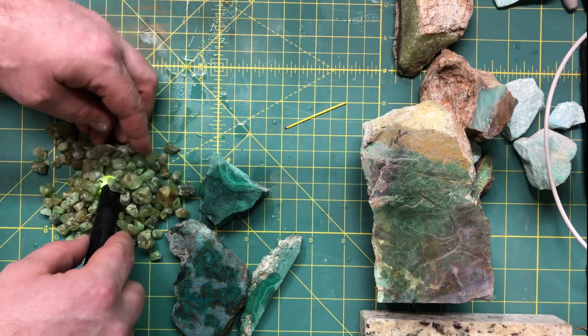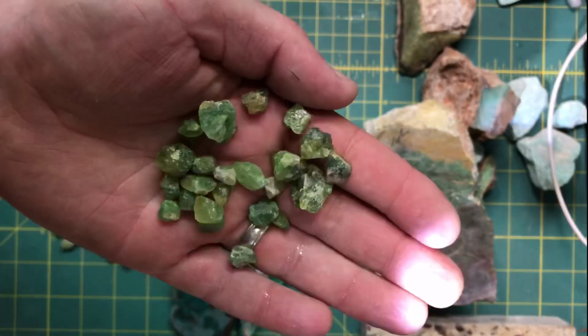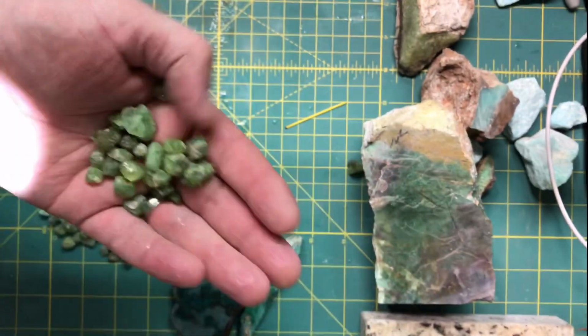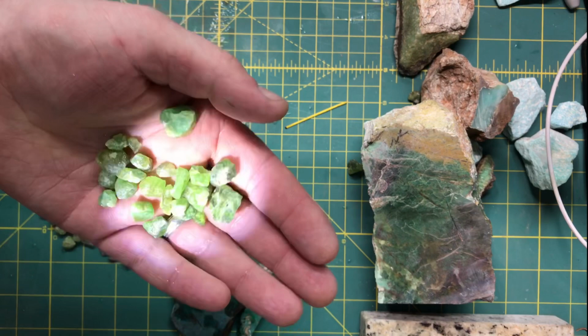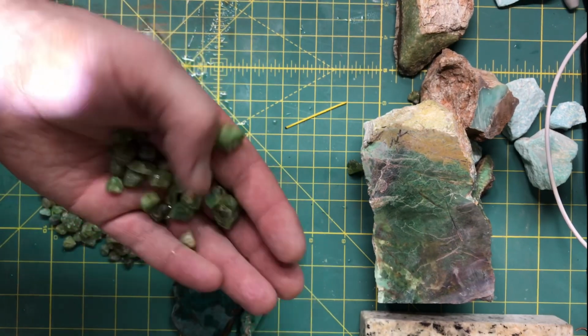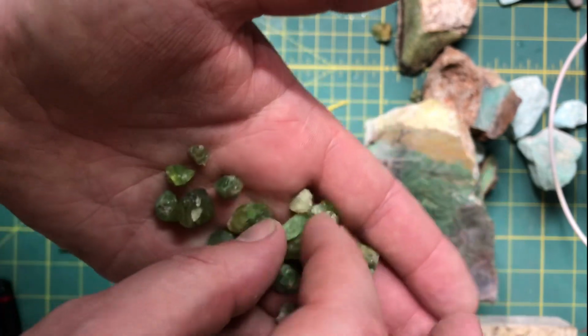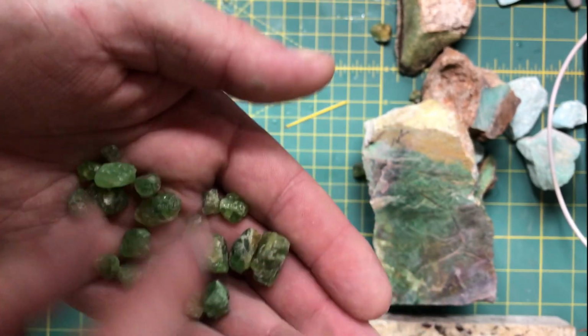There we go, some green goodness. Bring them up here for you guys to see. These ones are a nice gemmy grade, but they're not real great for faceting, and they have a little bit too many cracks and inclusions and stuff. Some of these may turn out nice stones.